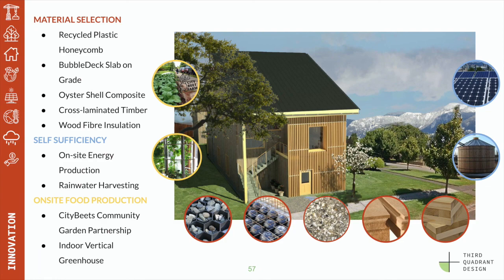All of these elements contribute to Solus House's quiet and unique presence within its Vancouver neighborhood, a small yet open, natural, and breathable living space that accommodates up to 5 residents.